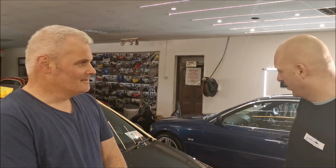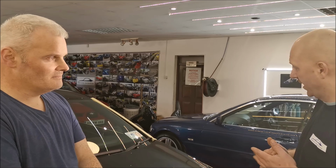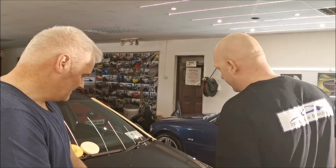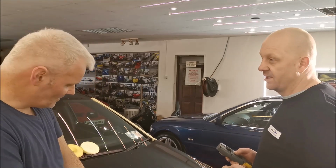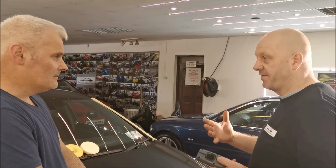Well, basically, paint correction to me is removing all the defects on the paint. But the most important thing is the quality check, which is polishing the paint and removing the compounds afterwards, because this is the biggest thing. If you polish a car and you don't remove your compounds, compounds will fill most of the defects. And then you have a fake finish.